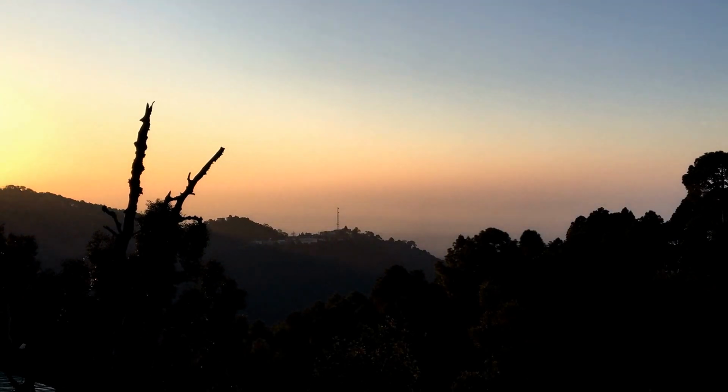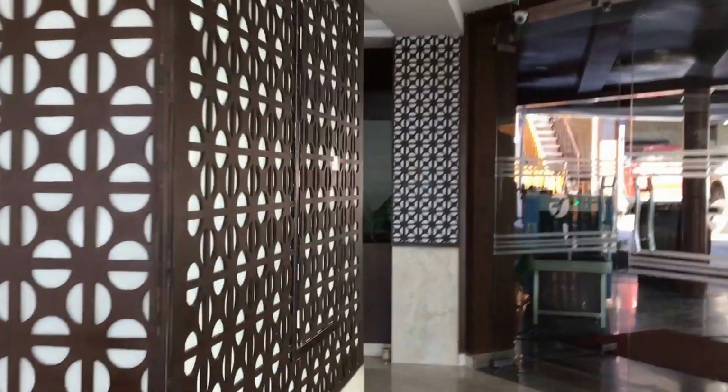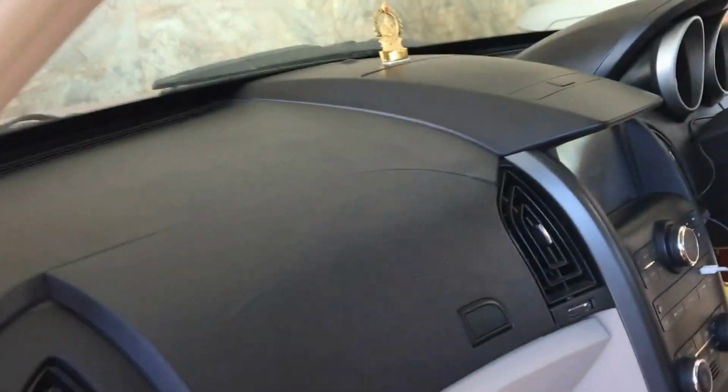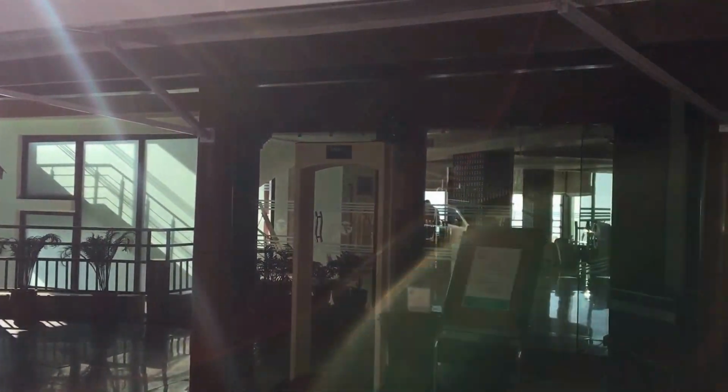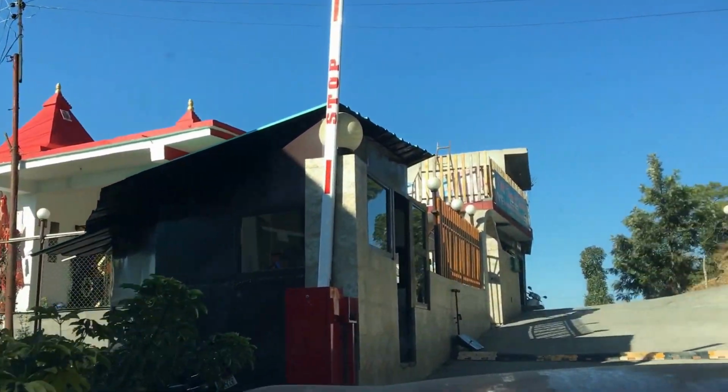Today I will be covering the Dalhousie and Khajjiar road trip. After witnessing a beautiful sunrise in McLeodganj, we checked out from the hotel, Fortune Park Moksha, and we were all set to go to Dalhousie. Before going to Dalhousie, we had to visit St. John Church, which we skipped on Christmas day. So I'll be going there now. Before that, just have a look at the surrounding mountains and view of the hotel.